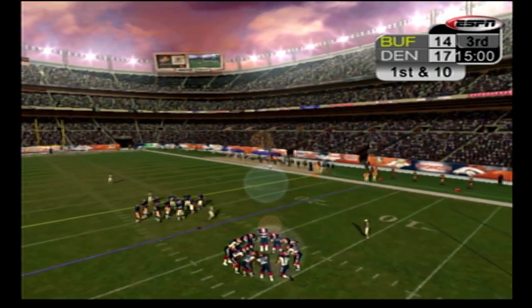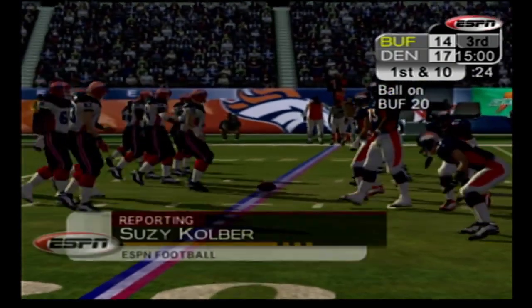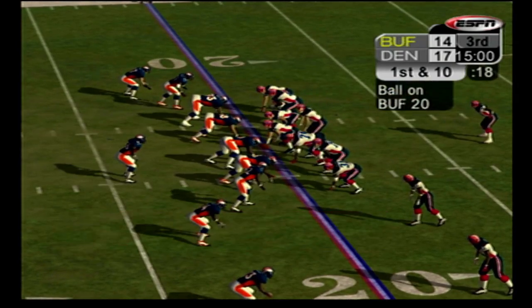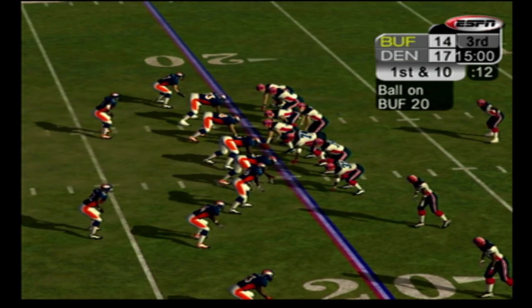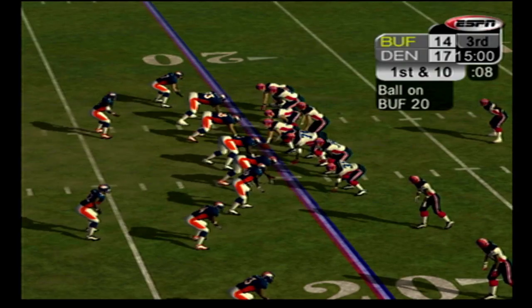Susie? Thanks, Dan. Head coach Mike Shanahan came over for a brief second, and I asked him what he thought of the first half. He said that they've been passing the ball well despite some drop passes. He's looking for them to play even better in the second half. Dan? Susie, thank you. The Bills will start this drive at their own 20-yard line.